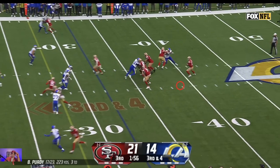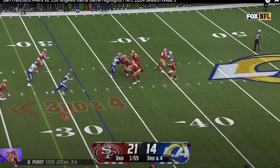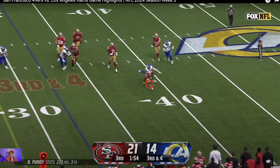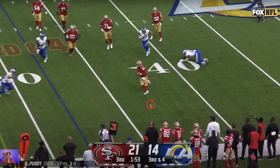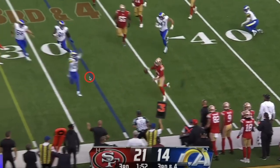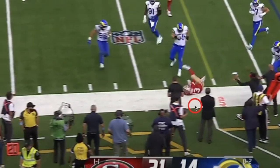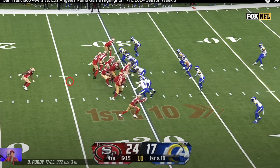All right, we get to this 3rd and 4. Is there something open here? It doesn't really look like it, but either way, I don't even care, because I want you to see the athleticism of Brock Purdy. Fake throw, then beat the contained defender here. And look at the guile and creativity of Brock. He acts like he's still going to throw, which forces this defender to pause, and then he gets underneath them and picks up the 1st down. That is ridiculous.